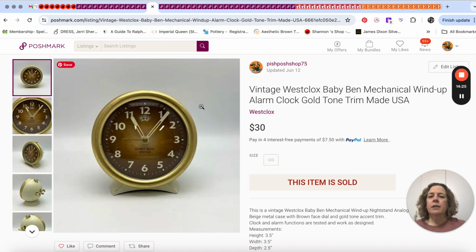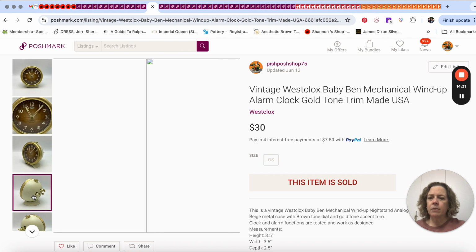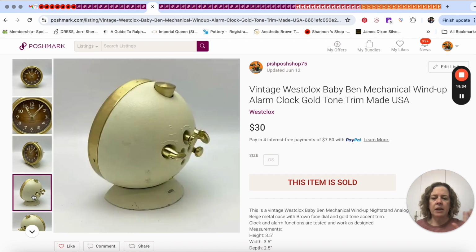Okay, this little vintage clock for $30, Westclock's Baby Ben. You know, it was cute looking. It's not anything super special. I like them when they're a different color, not just the beige or whatever, but it still sold for $30, so that was nice.